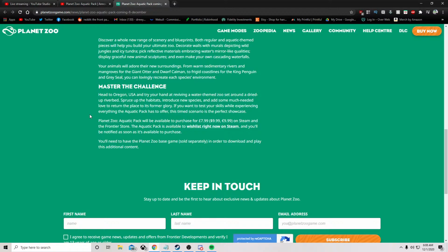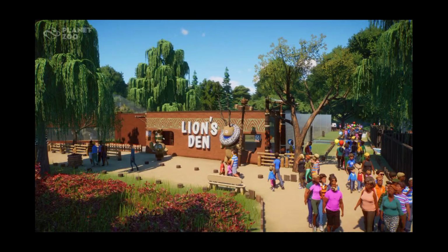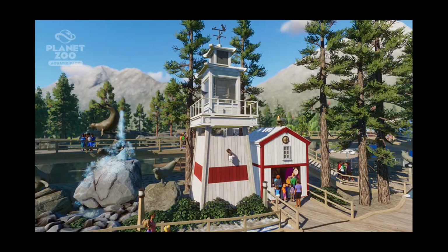So, Planet Zoo Aquatic Pack will be available to purchase for $7.99, or $10 US, on Steam. My bad, on Steam and the Frontier Store. The Aquatic Pack is available to wishlist right now on Steam, and you'll be notified as soon as it's available to purchase. And of course, you need to own Planet Zoo to play the Planet Zoo DLC. So be sure you own Planet Zoo before buying the Planet Zoo DLC.